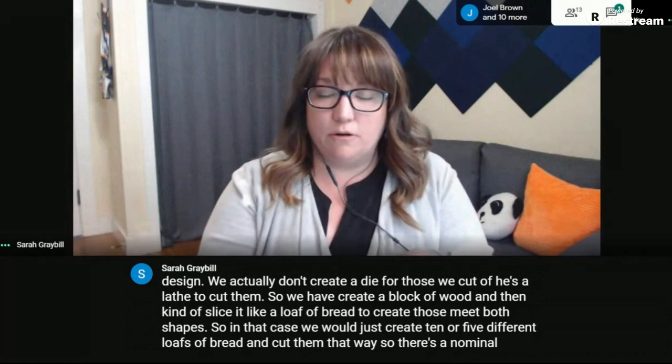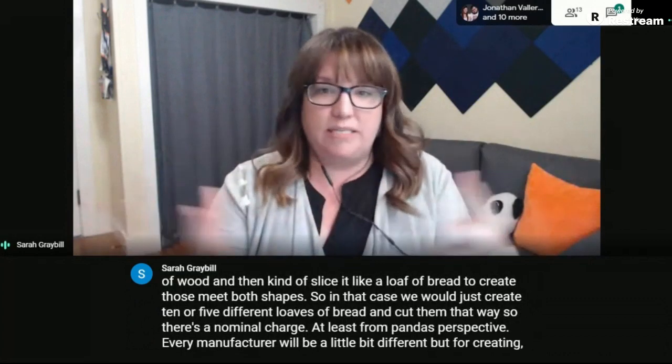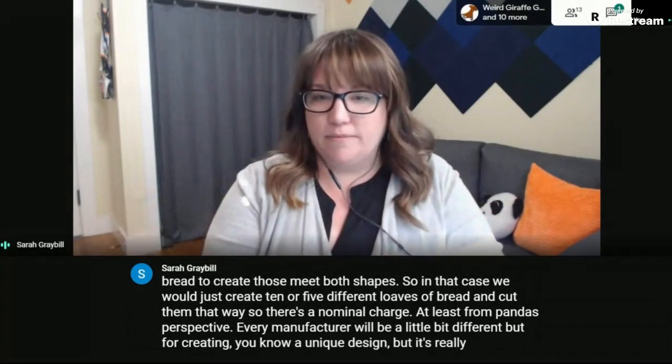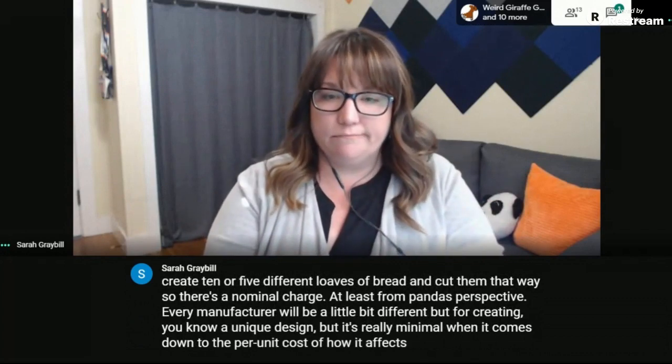Every manufacturer will be a little bit different, but creating a unique design is really minimal when it comes down to the per unit cost.